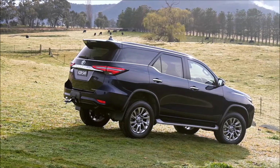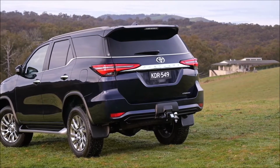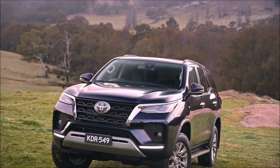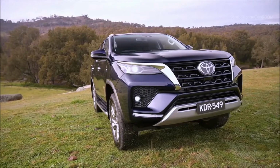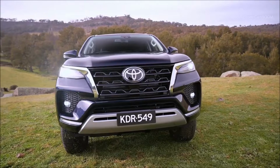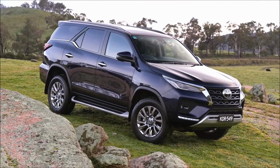Toyota has expanded the appeal of its 7-seat Fortuner SUV with more power and torque, better fuel consumption, increased brake towing capacity, higher equipment levels, easier parking and a freshened design. Fortuner is something of a wolf in sheep's clothing. It has the space, comfort and convenience of a premium SUV while its rugged underpinnings make it an enthusiastic off-road explorer ready for any adventure.